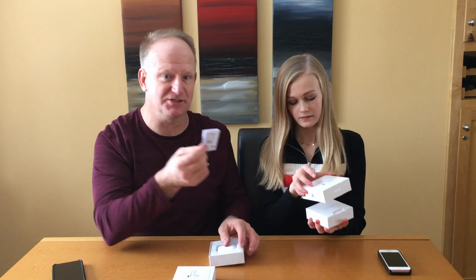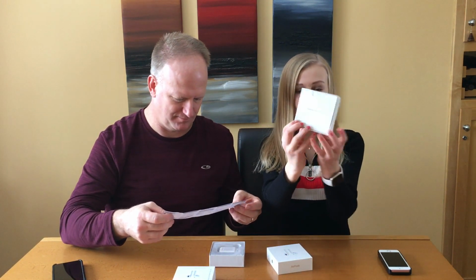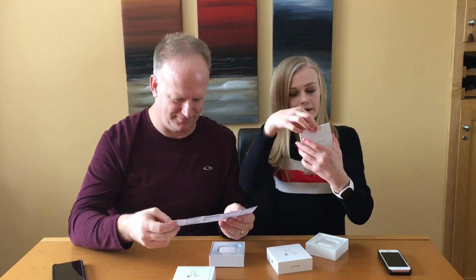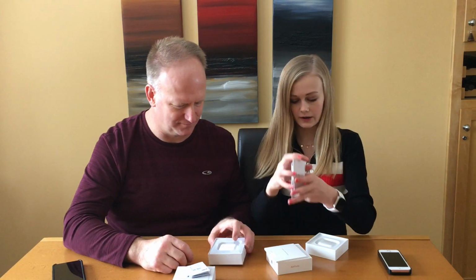Well, I got some instructions. And in this box, it has the Designed by Apple in California. I'm probably supposed to be able to read this small print, but I can't. It's really tiny. But if you pull out these, it has the instructions in a few different languages.